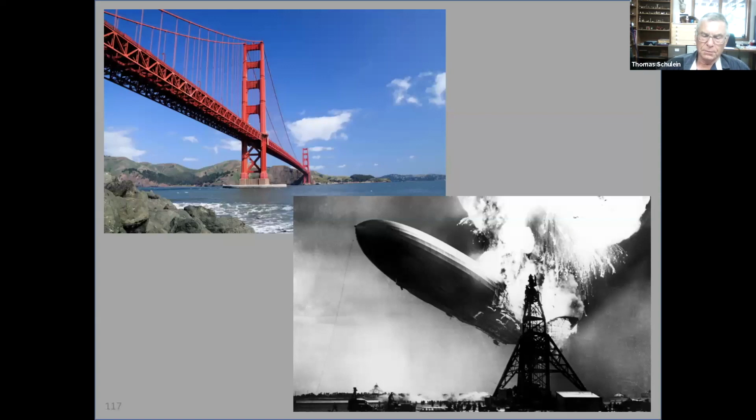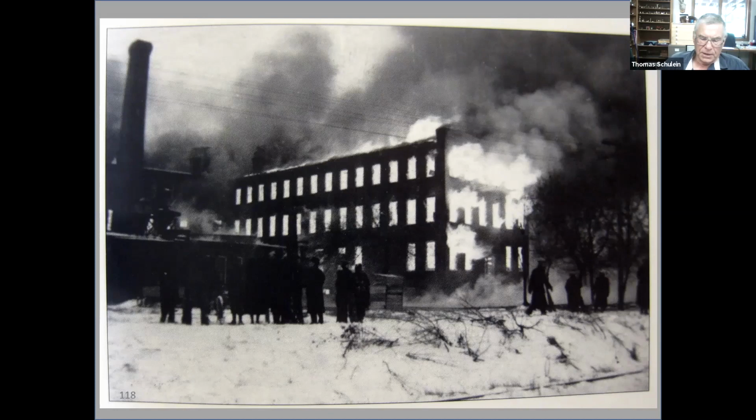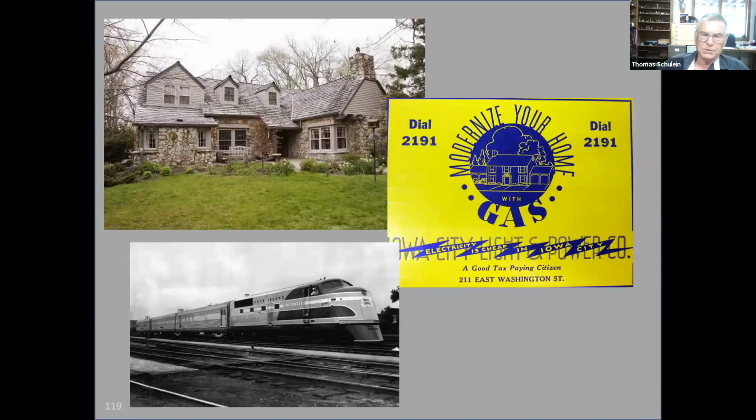The year it was built, the Golden Gate Bridge was built, and the Hindenburg dirigible disaster occurred. And as I had mentioned, in 1937, that disastrous fire consumed the main jewelry factory, which by that time had turned into a seed corn storage facility. And that, by the way, sat on Chaddock Green at the end of 4th Avenue where it meets Friendship Street. Also, at this time in Iowa City, Howard Moffett was busy building his eclectic houses. Natural gas was introduced in Iowa City, replacing the coal gas that was being manufactured. And the Rock Island Rocket ran its first passenger train.